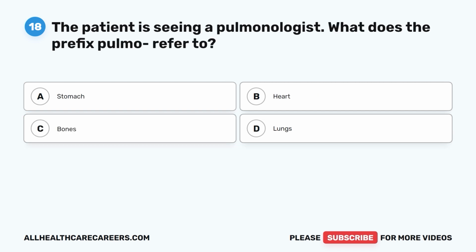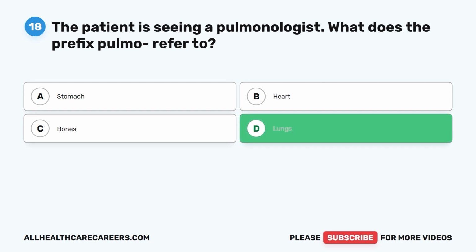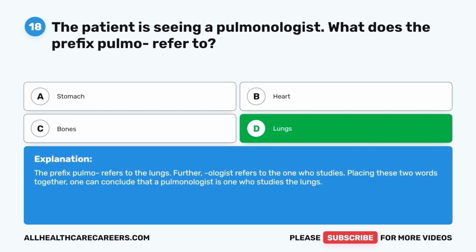Question 18. The patient is seeing a pulmonologist. What does the prefix pulmo refer to? A. Stomach. B. Heart. C. Bones. D. Lungs. The correct answer is D. Lungs. The prefix pulmo refers to the lungs. Further, ologist refers to the one who studies. Placing these two words together, one can conclude that a pulmonologist is one who studies the lungs.